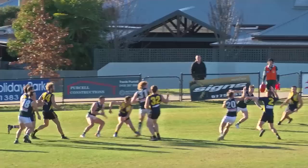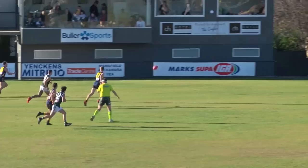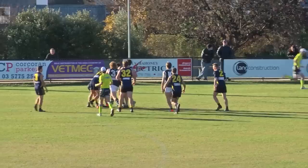Howes in ruck again. Nearly Sheehan. The ball comes out the back of the pack. There's plenty of Echuca Bombers there. They run it to defensive 50. Gee whiz. Kick comes out to the centre wing. It's on there. It looked like a player got dumped after disposing of the ball. The umpire says play on. They go inside attacking 50 now.